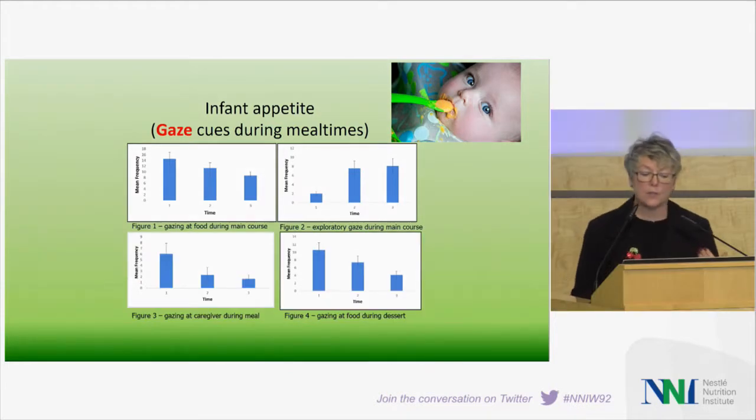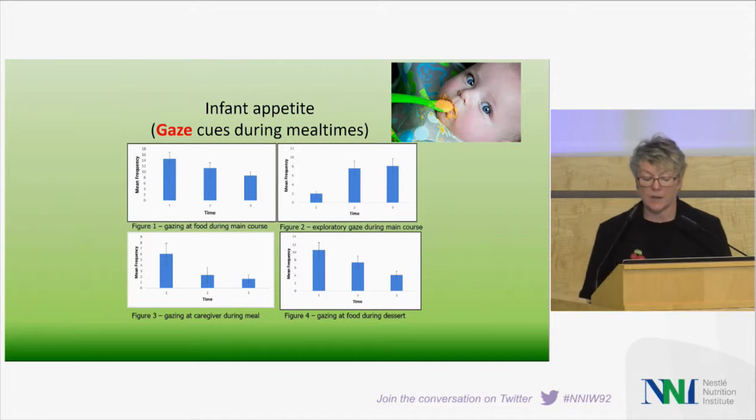So in terms of gaze cues during a mealtime, what you see is that the babies look less and less at the food that's being offered over the course of the meal. But if you offer them a dessert, then they start to look again at the food, okay? They're more interested in dessert. So gaze is an indicator of an interest in food, and it will decline over the course of a meal. An exploratory gaze, where they're not looking at the food, they're looking elsewhere, increases over the course of a meal. So gazing at food during the dessert recovers and then declines at the end of the dessert.